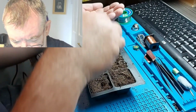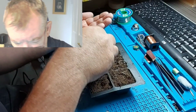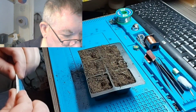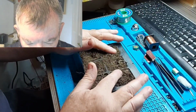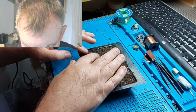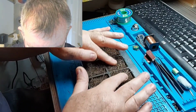If 4 fall in, 4 fall in, I'll pick out the weakest ones and keep the strongest ones. And that's exactly the same as I'm going to do for my cabbage. So there's absolutely no point in showing you it all again. So we'll just cover up those seeds again. These will go on the big tray, but they'll then go under a propagator lid just to get them started.